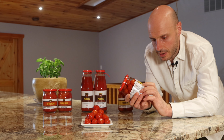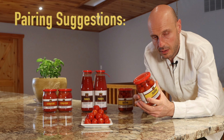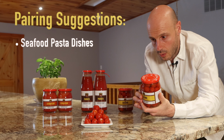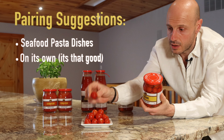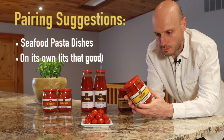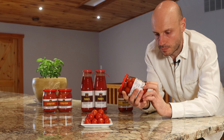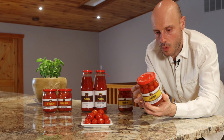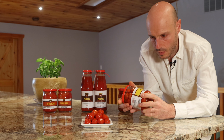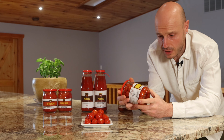The sweet cherry tomatoes are wonderful in a lot of seafood pasta dishes, or you can just go like this. Watch, you just grab them raw. These are completely raw. Man, those are so good. Of course, you need to try one if you haven't already. They're basically, it's a fruit.